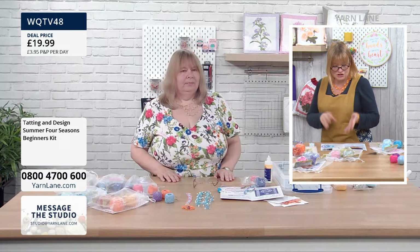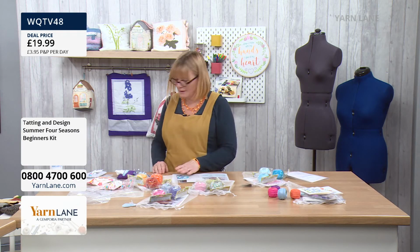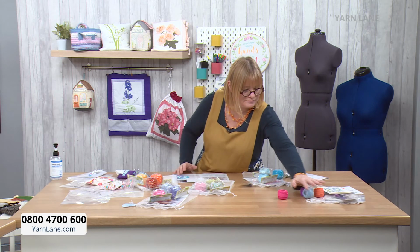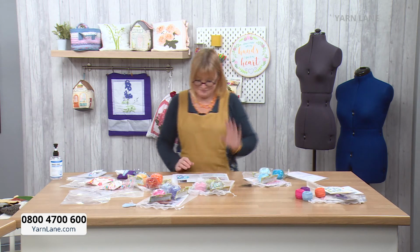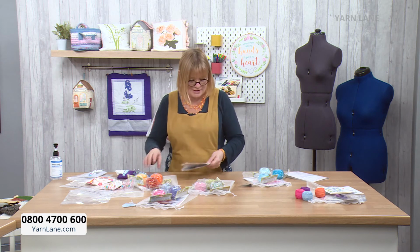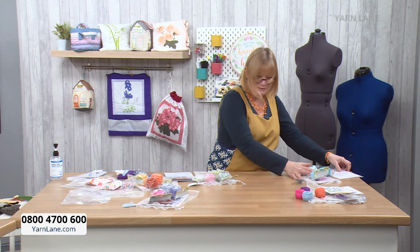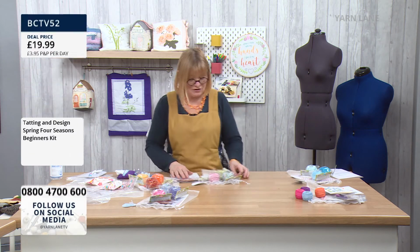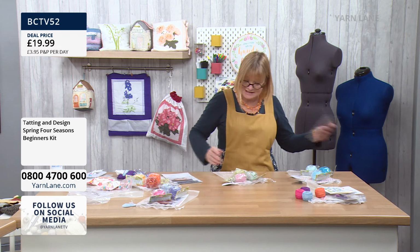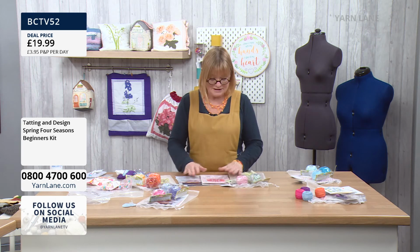So we're just going to recap the kits. I'm not going to do the needle tatting because it's sold out. Forget about that for the moment. Spring is still the most popular, so that's the one I'm going to start with. I'm going to separate my kits because I've got a bit of a mess here. I didn't take any of the thread out of the packet, so we're okay.